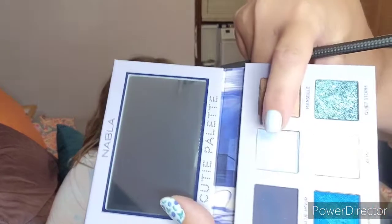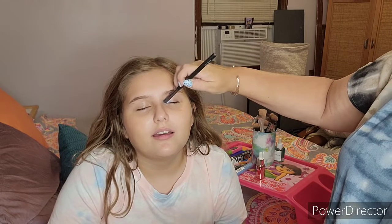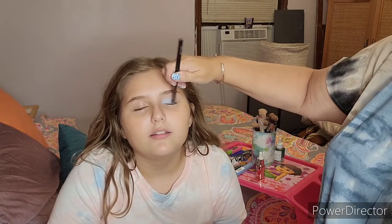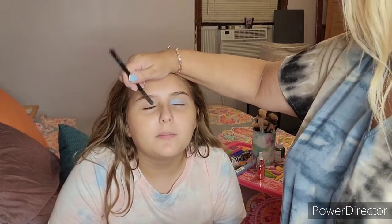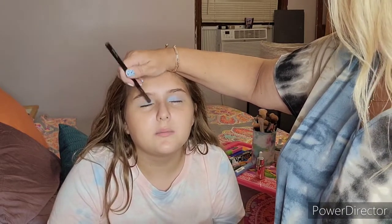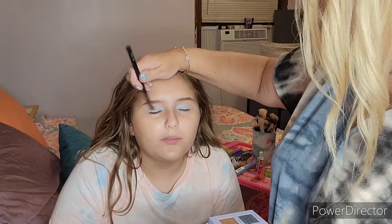All right, so I'm going to start with air. Right there? That didn't even hurt. Why did I yell? Going to use rain just for a little bit of shimmer on there.